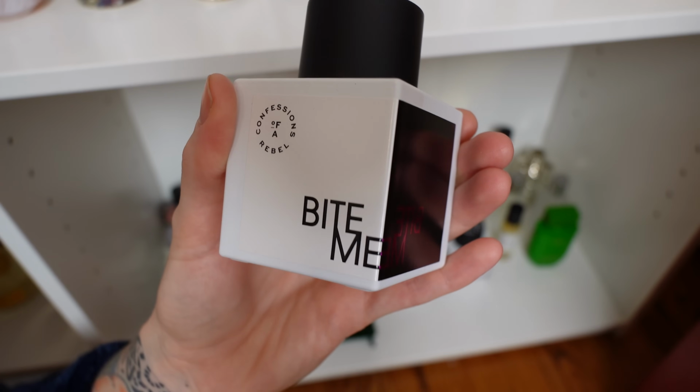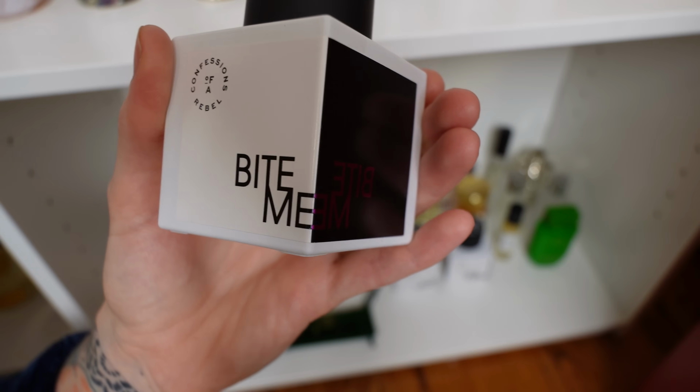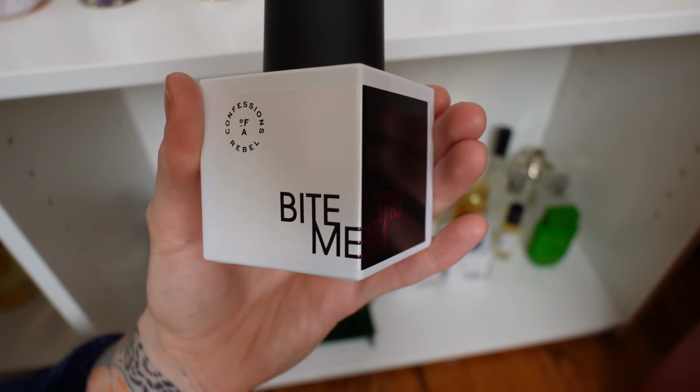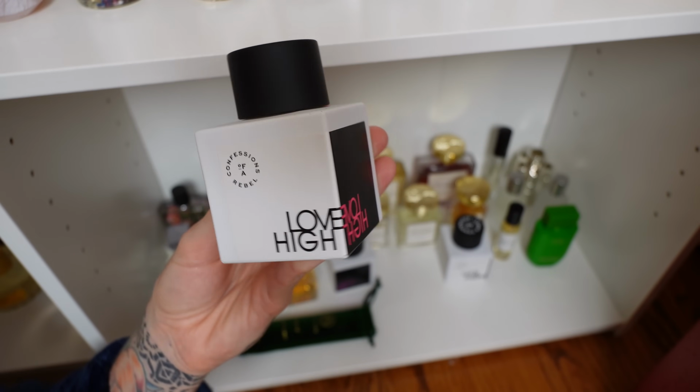From Confessions of a Rebel, we have Bite Me. This is a fruity, boozy fragrance. So you have apple, you have strawberry, but you also have rum and you have jasmine. Next, we have Love High. This has apple and peach with jasmine and sandalwood.